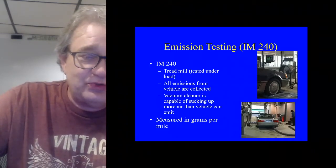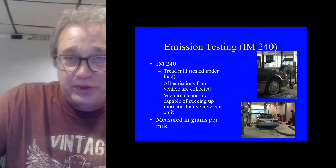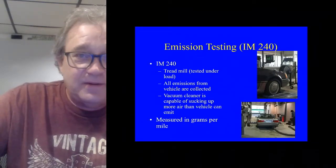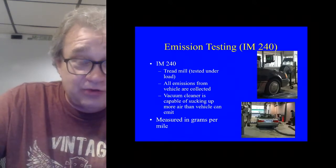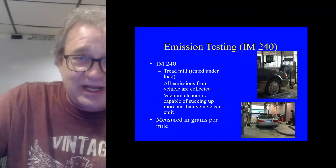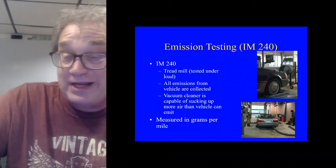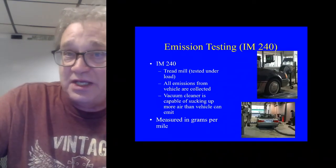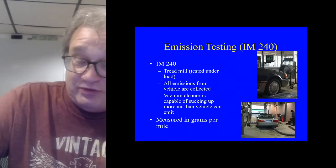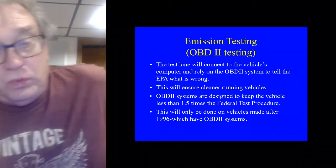I mean, there were some issues, as this test moved on and the equipment became more and more sensitive, that literally the Armor All on the tires would cause an increase in HC. Just the Armor All on the tires. New wiper blades would cause an elevated HC level. I remember back in the day having to look at the car and go, oh, look, he spread Vaseline all over his dashboard, and that caused the car to fail miserably in the HC. Not because of what was coming out of the tailpipe, but what was coming off of the dashboard. Crazy. Anyways, we don't do that anymore.